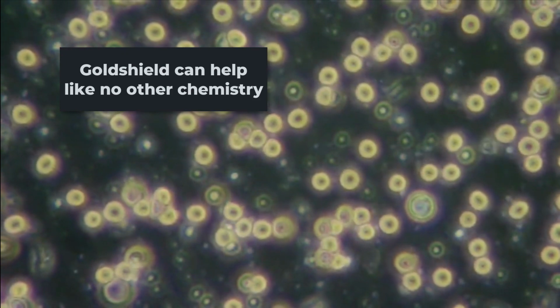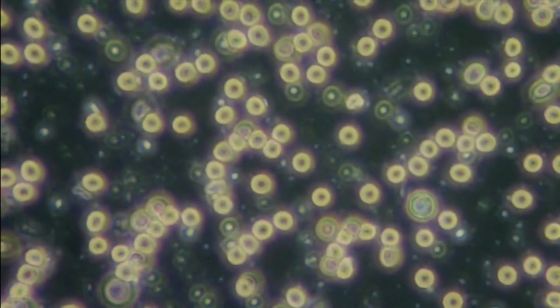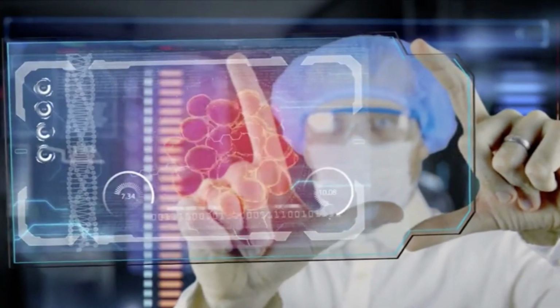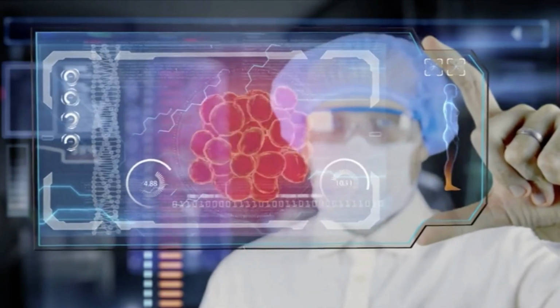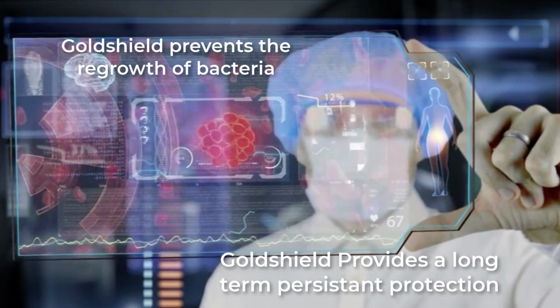As bacteria die and leave their DNA packages for other bacteria to reconstitute and propagate, existing chemistry simply cannot keep up with this regrowth. Our own studies show that after disinfection, ICUs were recontaminated with the bacteria within 3 to 4 hours at the same levels prior to disinfection. This creates the need for a persistent protection to prevent the regrowth of these bacteria.